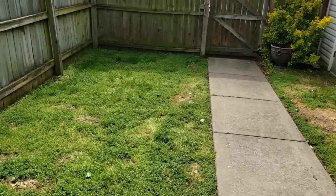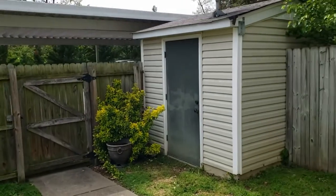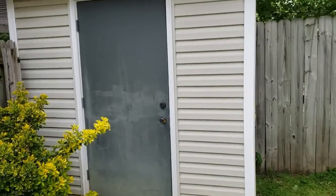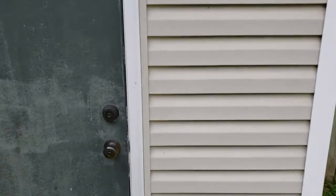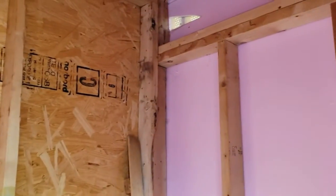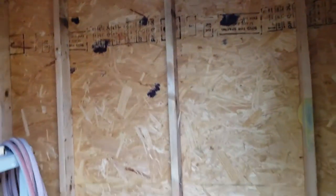All right, so we're back in the backyard again. Man, it's so nice out here. It's just a little bit on the windy side today. The shed looks like it's about 7 by 4, maybe 7 by 5. Take a look. Some shelving in there. Plenty of space. Oh yeah, so lots of space. Do with what you need.